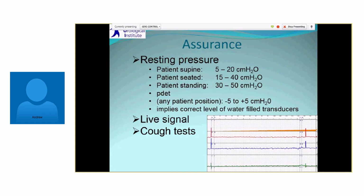The cough pressures too, the lines go up equal amounts and you get these small biphasic spikes up and down, telling you, because they're equal heights, that the signal is being processed well. So once your resting pressure, your live signal, your cough tests are all within these ranges, and you know that your equipment is calibrated, you can have assurance that you're picking up real, correct pressures from your patient.